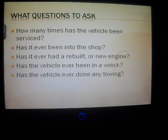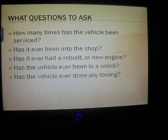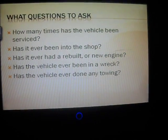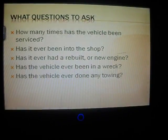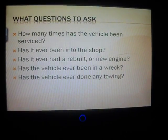Has it ever been into the shop? If the private vendor says yes, ask what for. What's the problem solved, and am I going to have any more problems out of it?